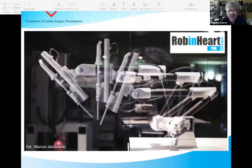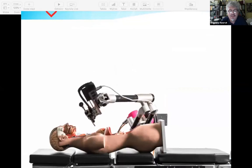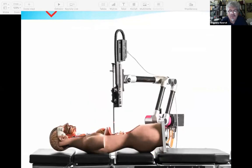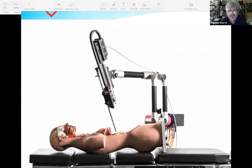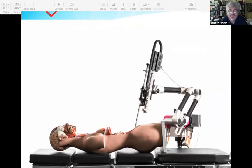The construction is like this. You can see that one point is the same for the different kinds of movement of these robots. The kinematics is mechanical, like this, for performing this kind of functionality. Of course, that is the reason we need a special kind of positioning of the robot with the patient before the operation. And you can see in a short movie the possibilities of moving the video arm during the operations.